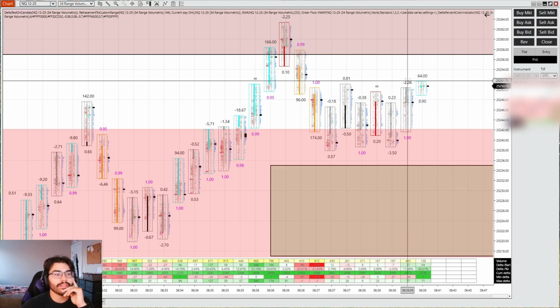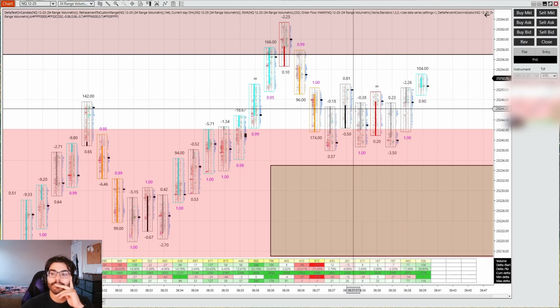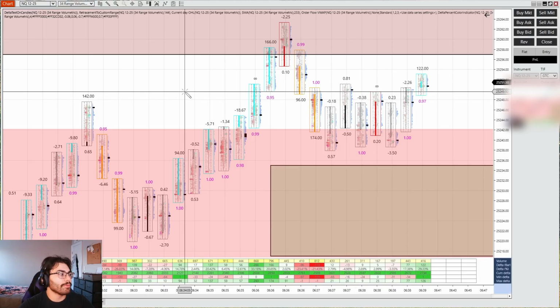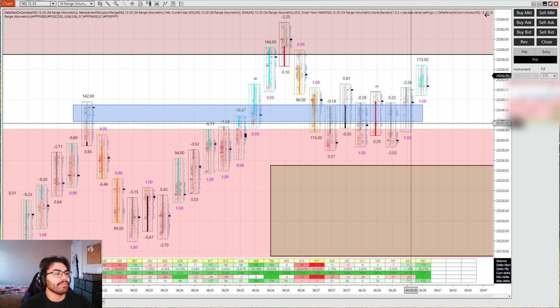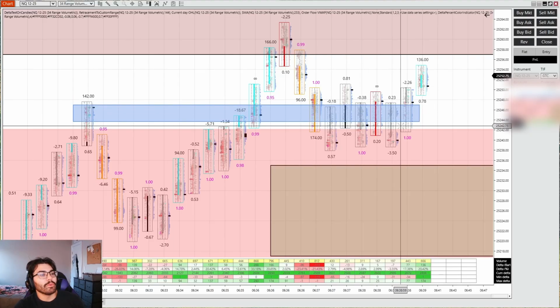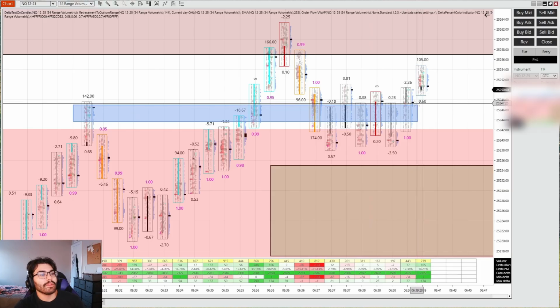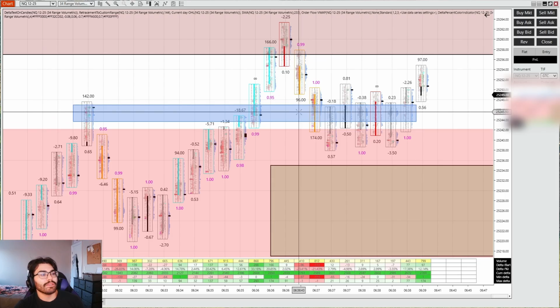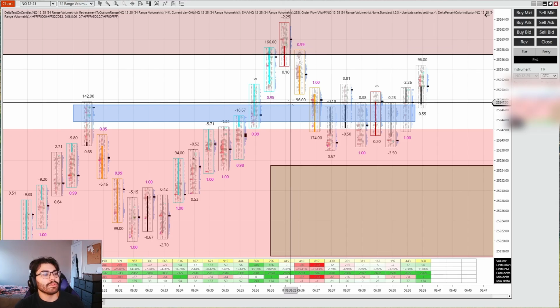Tiny bit of buyers in this area. But you can see how it had buyers pretty much here before. And I was saying that if we were to get over and hold above, then we could keep pushing up. And we are pushing up a little bit right now. Nothing has really confirmed that push up for me yet, because we do have some more buyers here. So we're going to have to see if the sellers are going to be in control or if the buyers are going to be in control.